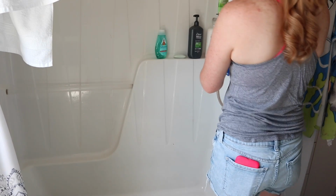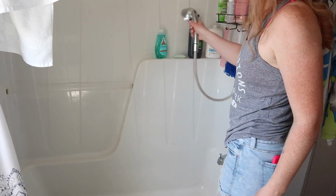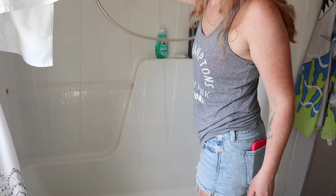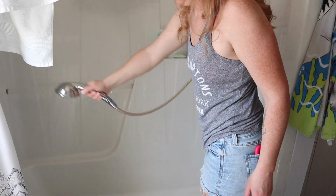Alright, now that it's all scrubbed down, I'm just gonna wash it off with the head of the shower. So just wipe everything down so it's all nice and clean.